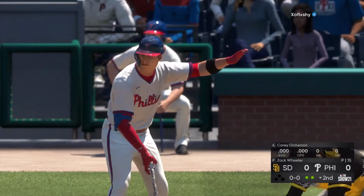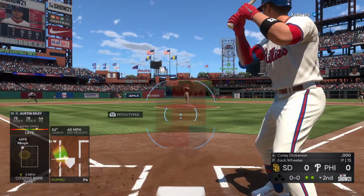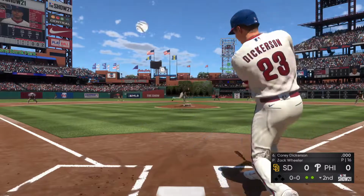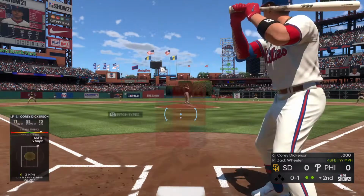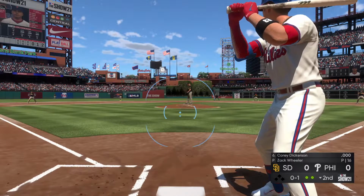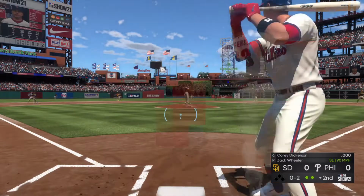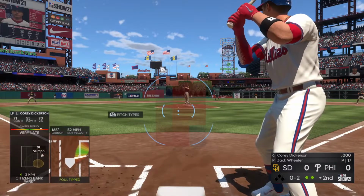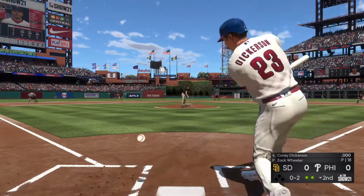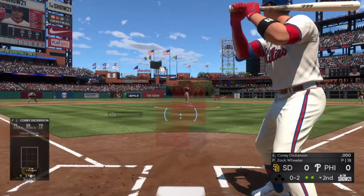And stepping in, Corey Dickerson trying to make something happen with 2 gone in the bottom of the second. Dickerson. Now here's the first offering. Bottom of the second here with no score. Fouled away. Can't quite get around in time to keep it fair, and it remains 0-2.